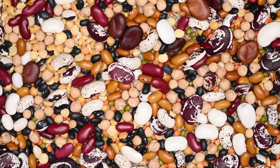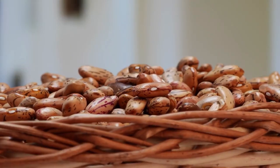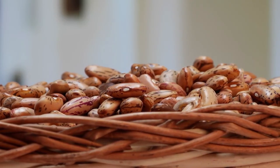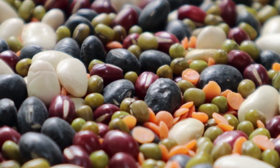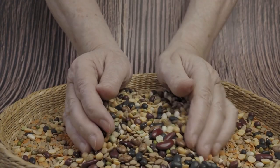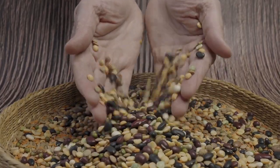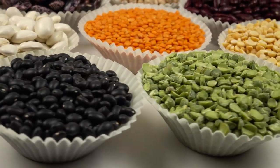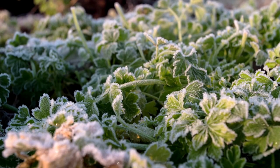Number 26. Dried beans and peas. Throughout the growing season, beans and peas are allowed to mature fully on the vine until their pods are dry and brittle. Once harvested, the pods are shelled by hand, and the beans are spread out on trays or cloths to dry further. Amish families often store them in cloth sacks or glass jars with tight-fitting lids to protect them from moisture and pests. These dried legumes are a cornerstone of winter cooking, offering protein and hardiness for stews, baked dishes, and soups. Their longevity and versatility make them one of the most practical and essential staples in the Amish pantry.